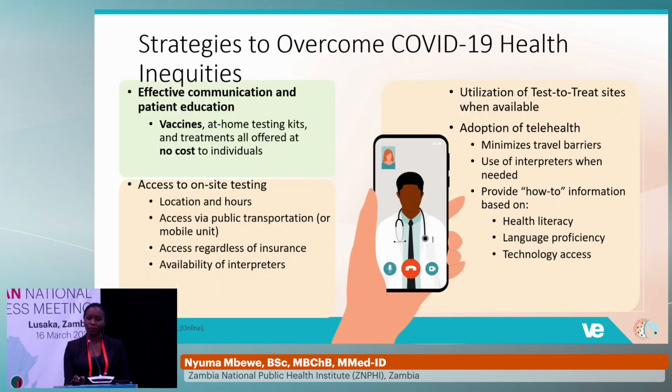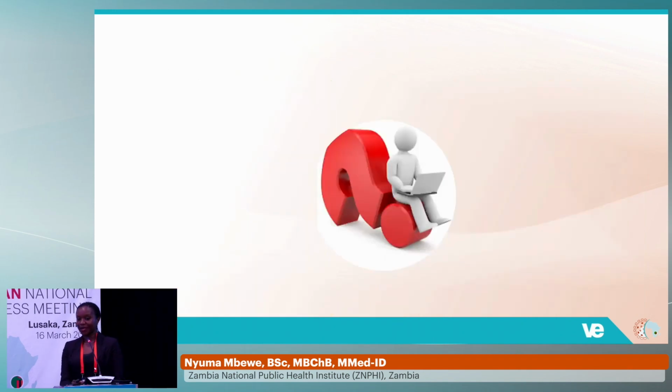And I think the last slide I will touch on is the reason why we've adopted test and treat: to help us break some of the inequalities that we were talking about in the morning, of access to not only vaccines, but also to some of these important therapies. And so as much as test and treat is available in the provincial and district hospitals, we do hope that it will be rolled out into some of the smaller sites. And I think with telemedicine, we'll be able to have more access to some of these therapies.